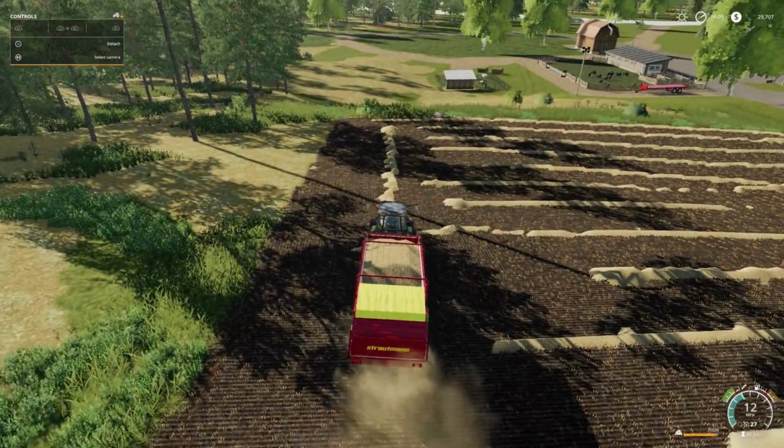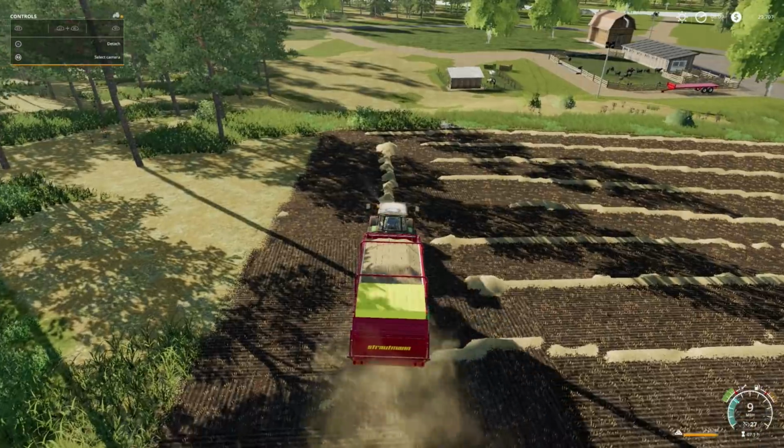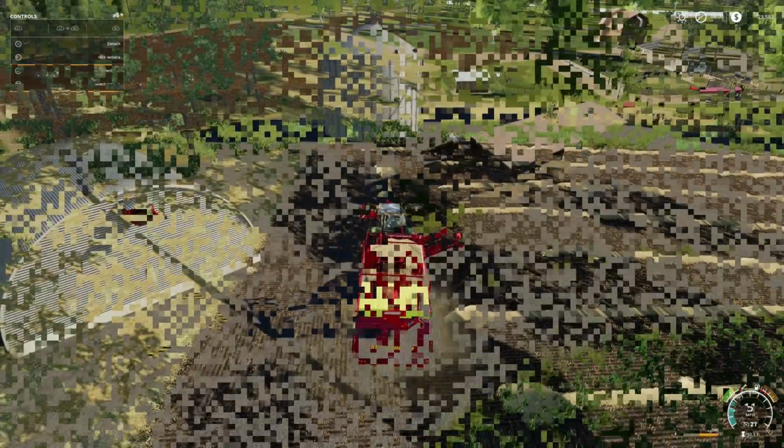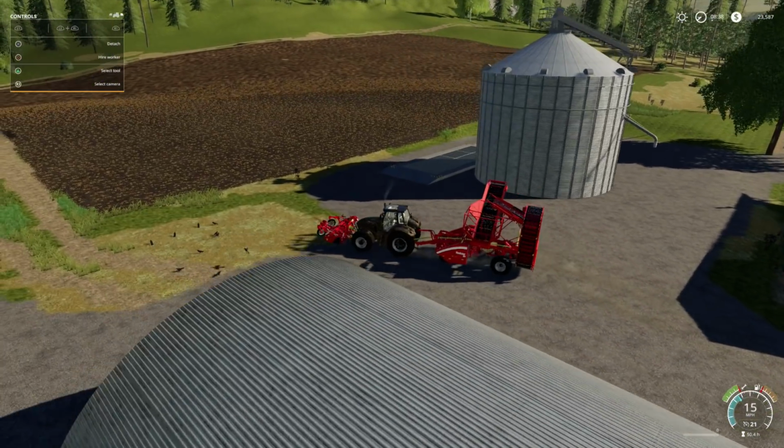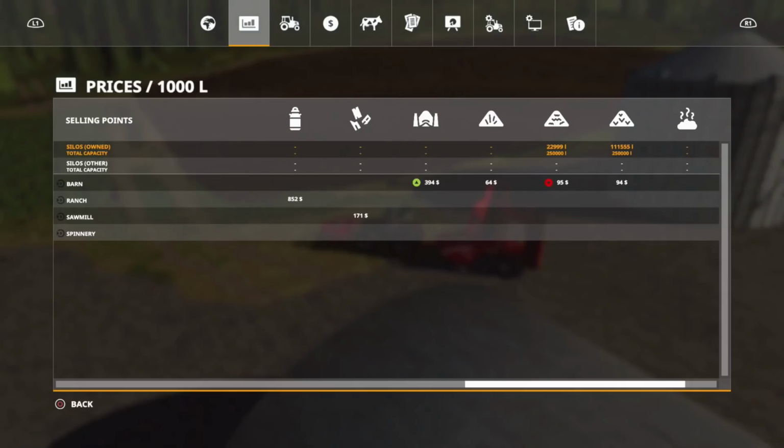Driving like a madman down through here. Okay, I'll be right back. There we go. We are done with the straw. Moving on to the sugar beets. Let's see what we ended up getting. 111,000 liters off of that field.